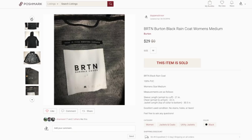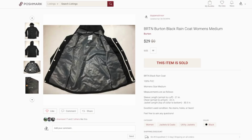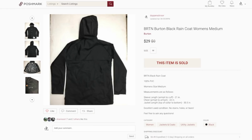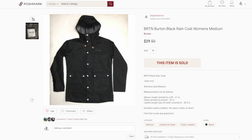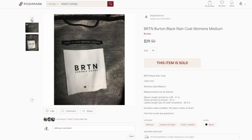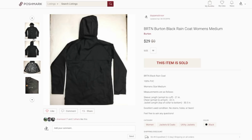But like I said, I probably could have gotten at least 40, maybe 50 bucks for this raincoat because it is Burton, and Burton is a very good brand. I definitely think I could have made some more money, but I just wanted to chalk it up to the game and get the Poshmark feedback and some previous sales flowing. So I let it go for well under the value.